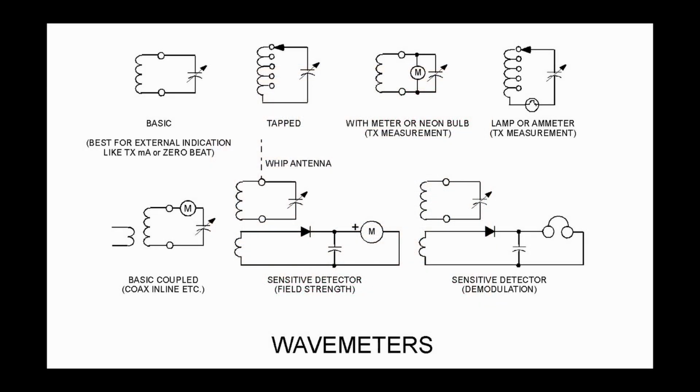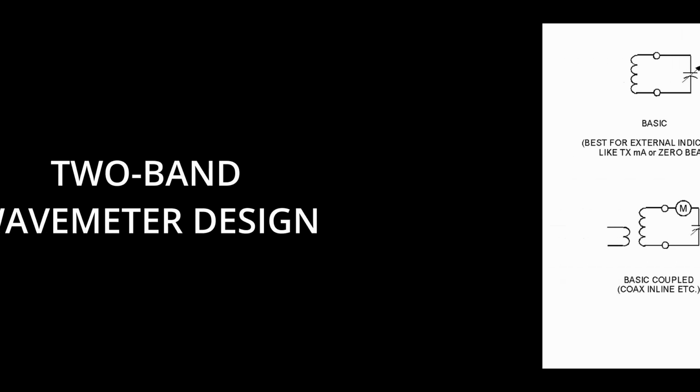Now, a wave meter is really nothing but a coil and a variable condenser. Yes, they were called condensers then, and variable condensers could be made with very high precision. So with a set of calibrated coils and a variable condenser, you could build your own wave meter. So many hams opted to build their own.